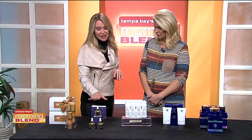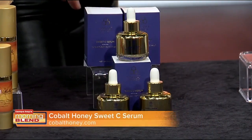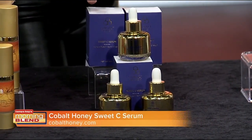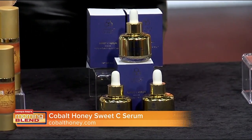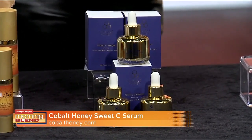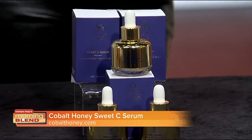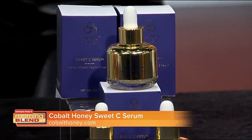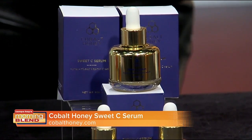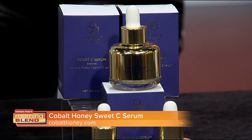Okay, so the next one, this is a really cool one too. This is Cobalt Honey Sweet C Serum, a luxurious, high-performing serum that combines honey, propolis, and royal jelly, all derived from bees, and vitamin C, hyaluronic acid, peptides, and more ingredients. I don't have time to mention them all. But what this does is help even out the skin tone, heal and balance the skin, which is what that honey does for your skin. You hear how good honey is, healing. It also helps improve the appearance of fine lines and wrinkles, hydrates and soothes.